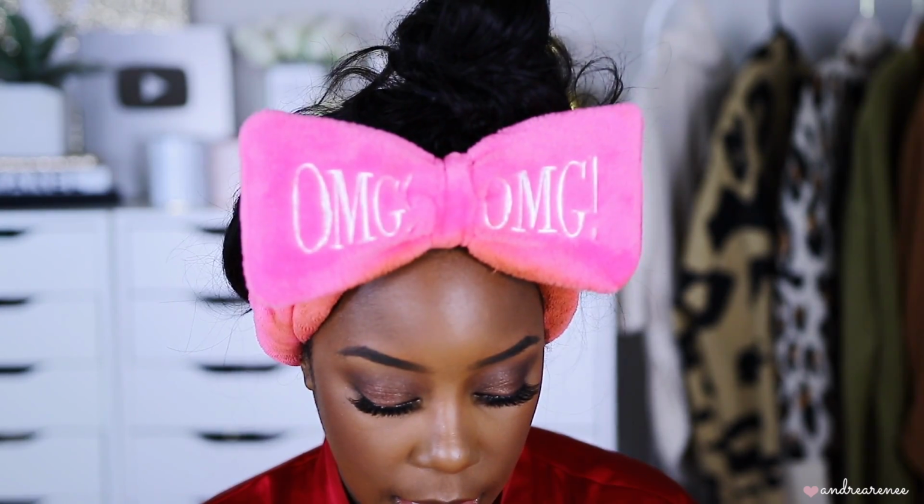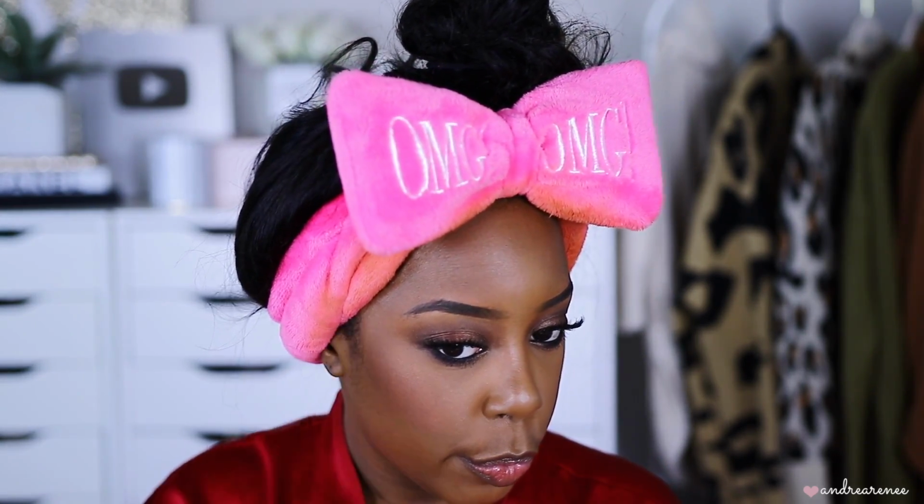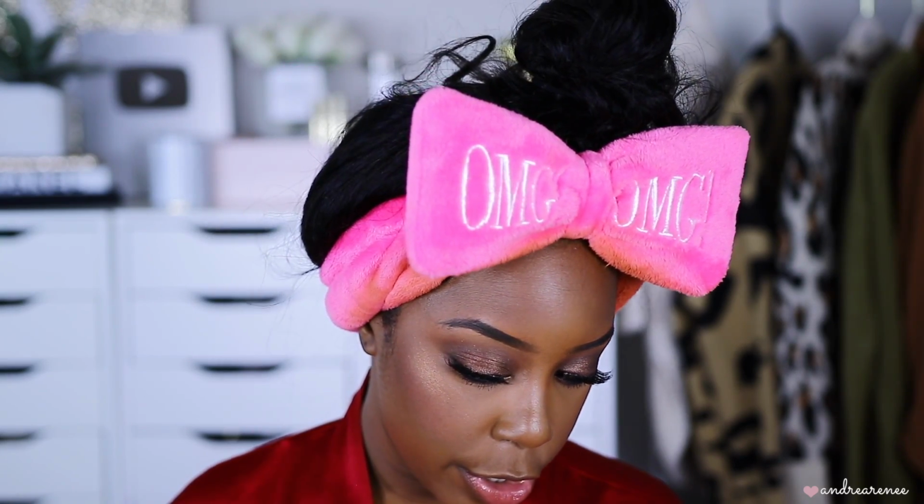But now that the face is set, let's put on some highlighter. Let's see how this gold is gonna look, which I'm pretty sure it's gonna look pretty cute. There we go. Okay. She's pretty. She's gold. She is there.